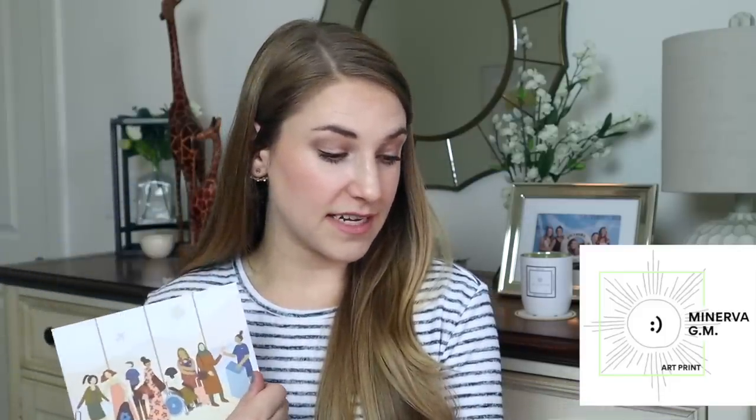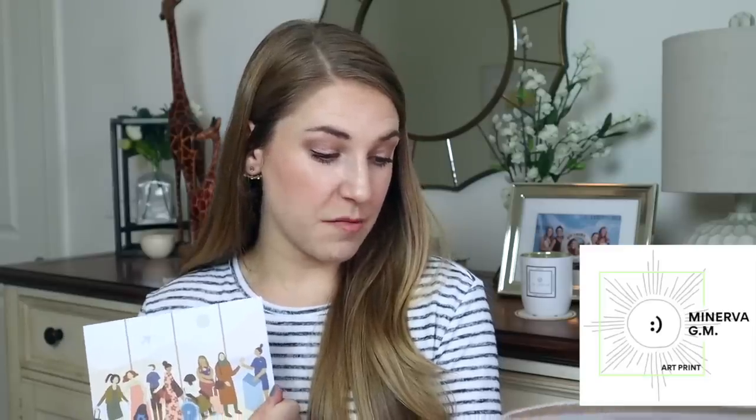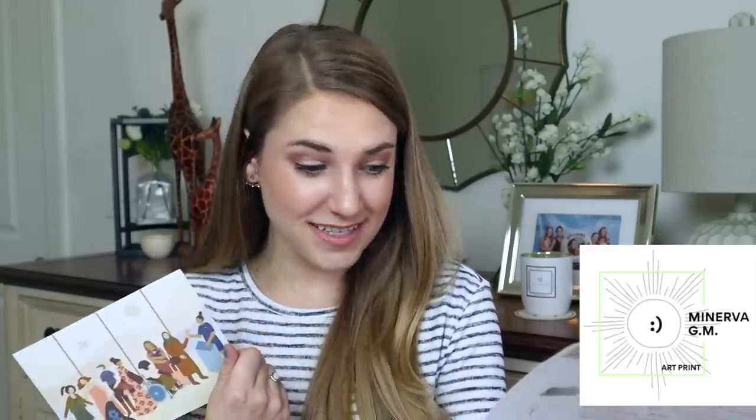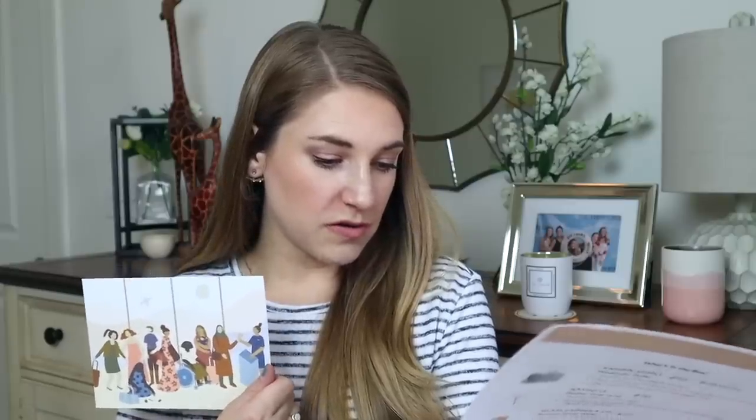This doesn't really have a value placed on it, but I can tell you a little bit more about who made this. This is a Minerva GM art print, and Minerva is a Mexican illustrator based in Cancun, Mexico, not too far away. It doubles as a postcard and is intended to be displayed, hung, framed, or sent to a loved one. If I'm not mistaken, maybe our box was also illustrated by her. I'll do my research, but it definitely looks like the same style, so I'm willing to bet that's the case.